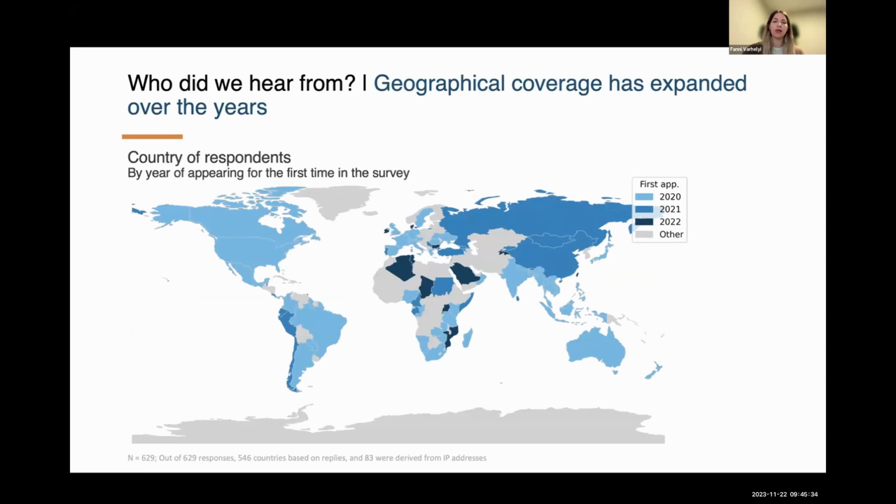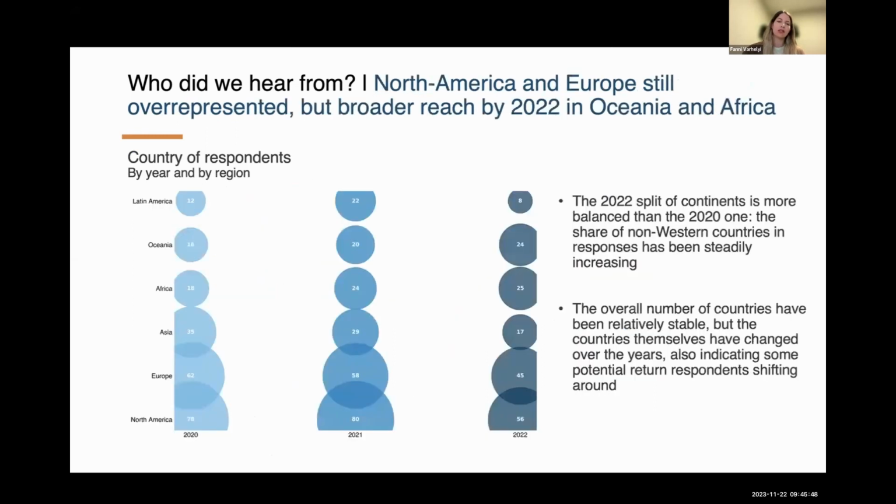And this clearly shows that our respondents have been changing over the years, and overall the survey covers more or more varied countries in 2022 than it did in 2020. Staying with this message, we also looked at the number of countries per region or continent, and we can see that it's a more balanced split in 2022 than it was in 2020. Europe and North America is still highly represented, but the share of other regions or continents has been increasing, which is great to see, because it's a more varied voice that we can talk about.